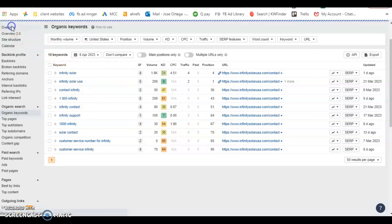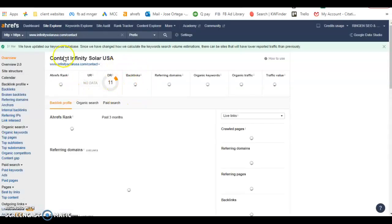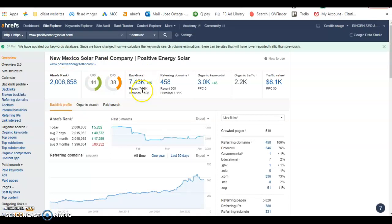Now let me show you how you can actually get power to your website through backlinks. Backlinks are links on somebody else's website that point back to yours. You want to have them on powerful websites, because if you put them on weak ones, it will actually weaken your website. So that's another thing that you need.